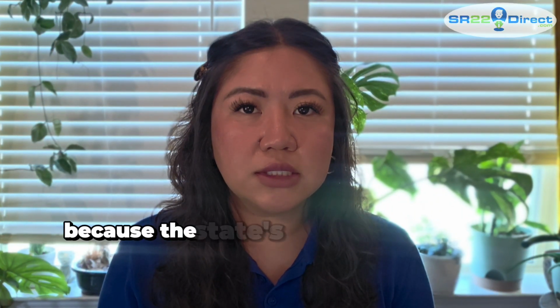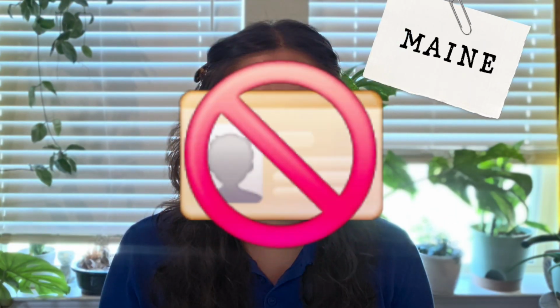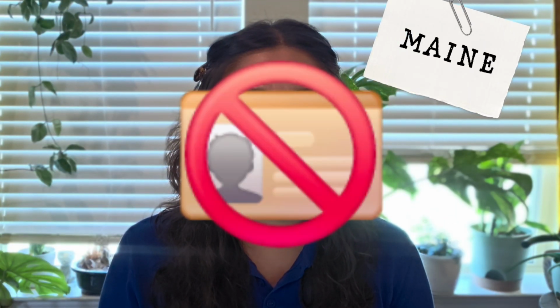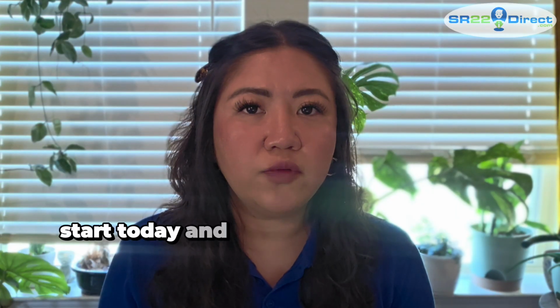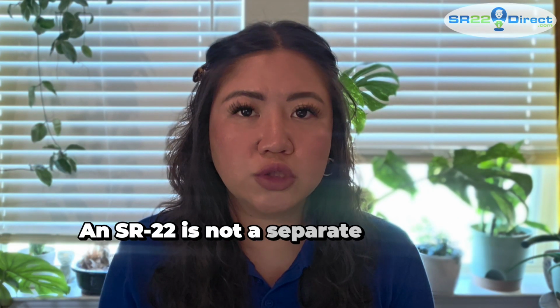Maine SR22 insurance can surprise a lot of people because the state's minimum coverage limits are a lot higher than what most drivers expect. If your license is suspended and the BMV says you need an SR22, SR22 Direct can help you get the right policy started today and avoid any mistakes that can slow down reinstatement. An SR22 is not a separate insurance policy.